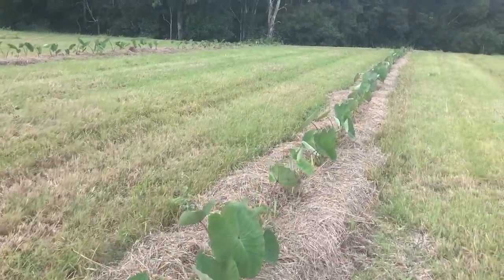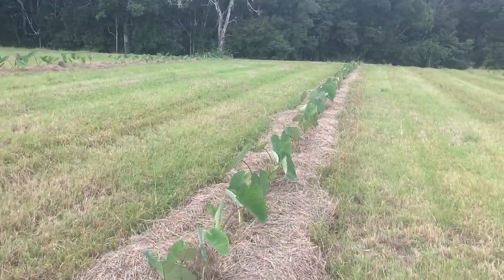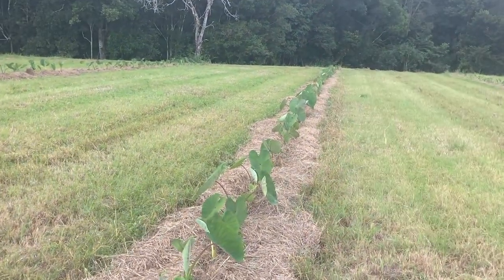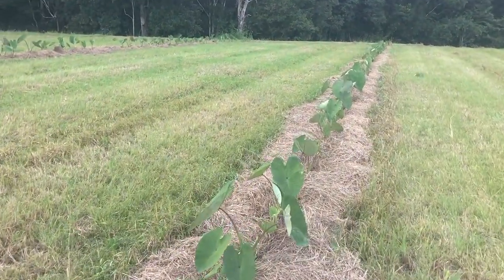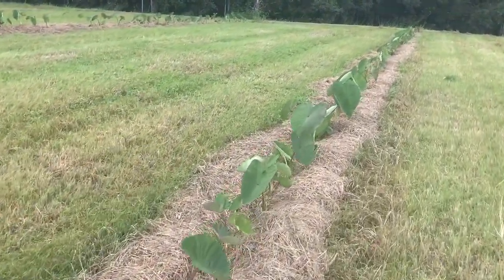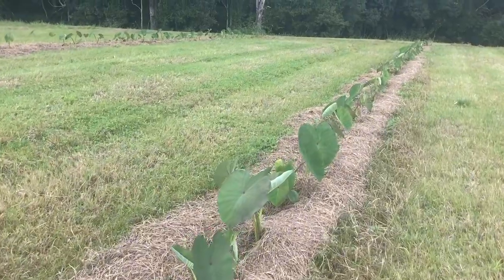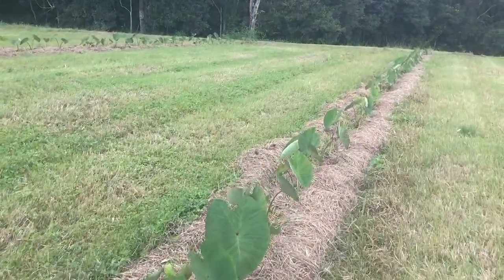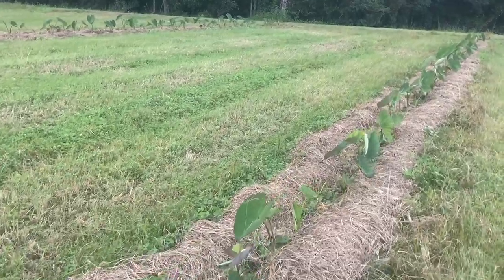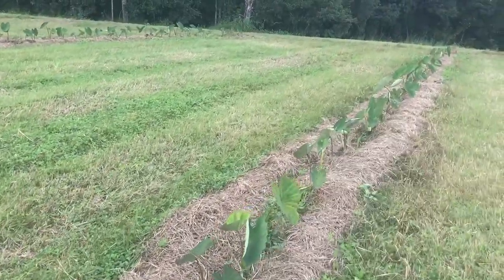But what it is, it's planted in a straight line, hay rake up each side, roll it on, taro pushes through, and there you go, easy as. Very, very, very small amount of labor. This is just a matter of a couple of hours every time. It's really not much. There was a couple of days planting, and that's only done once with this sort of thing.